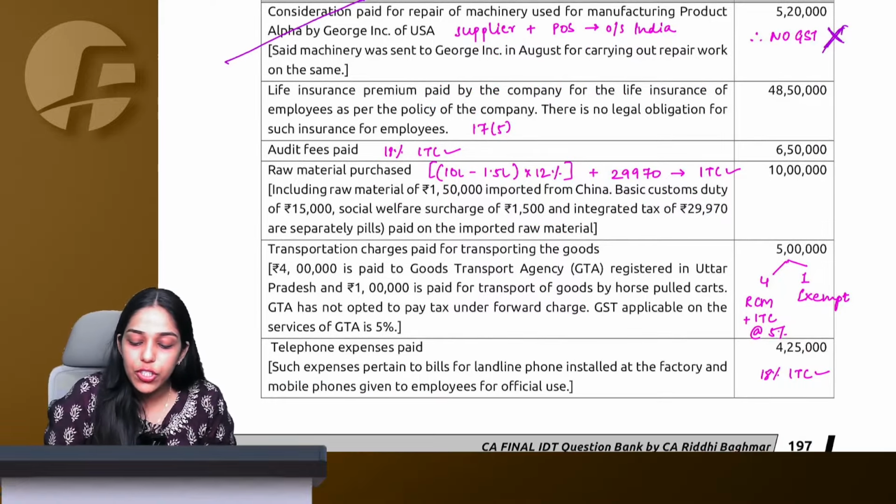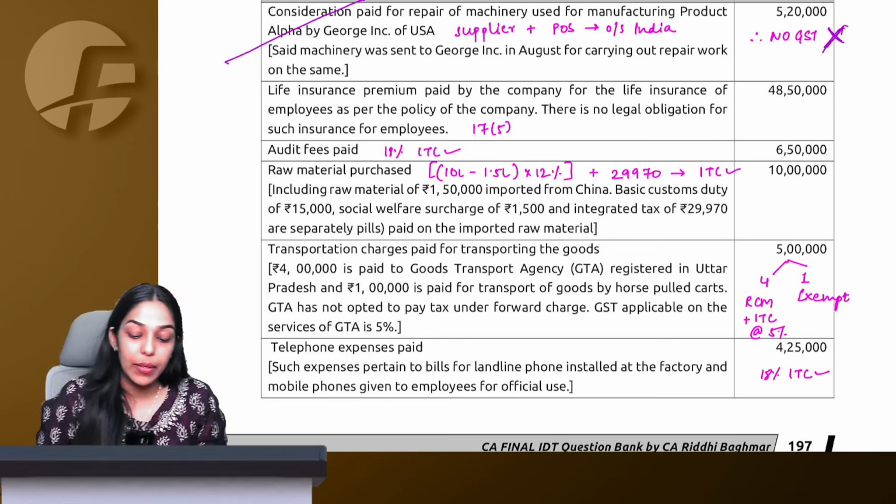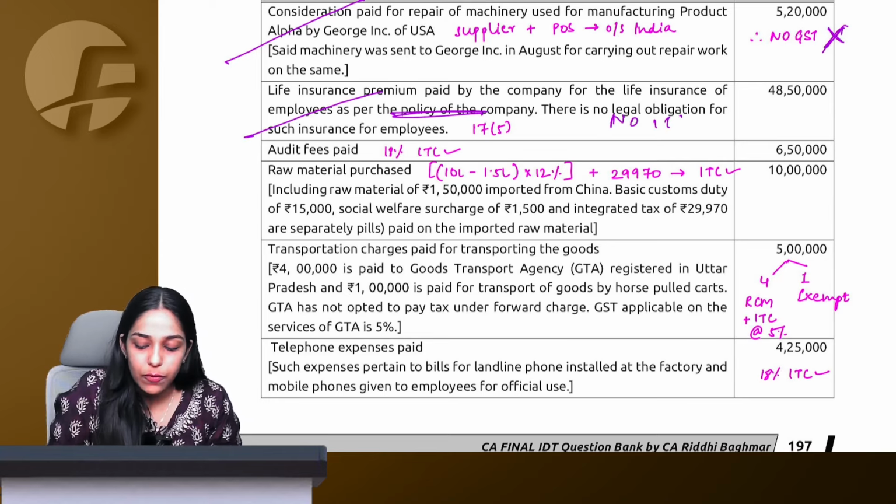After that, life insurance paid by the company as per policy, not as per legal obligation. See, if you pay any policy as per legal statutory obligation, then ITC is available. This is under company policy, which is blocked under 17(5). Therefore, no ITC for the same.